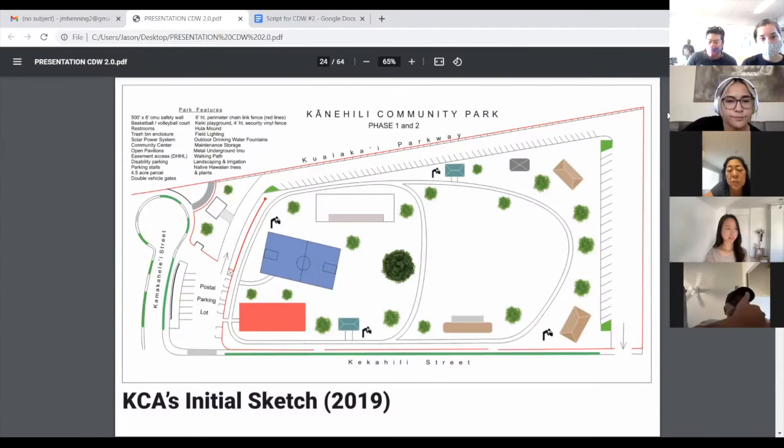So this all kind of started, I think it goes back to around 2018, when I first met Randy Makikau, your president. Actually, it was his beautiful wife, Jody, who introduced me to, along with Ivalani, introduced me to Randy. And then within a few months, Randy shared this drawing. So Randy made this drawing. He said, "Hey, Dean, we already have Phase 1 done, which is the play courts, the keiki playground, and then the fence and the gate. But we need Phase 2."